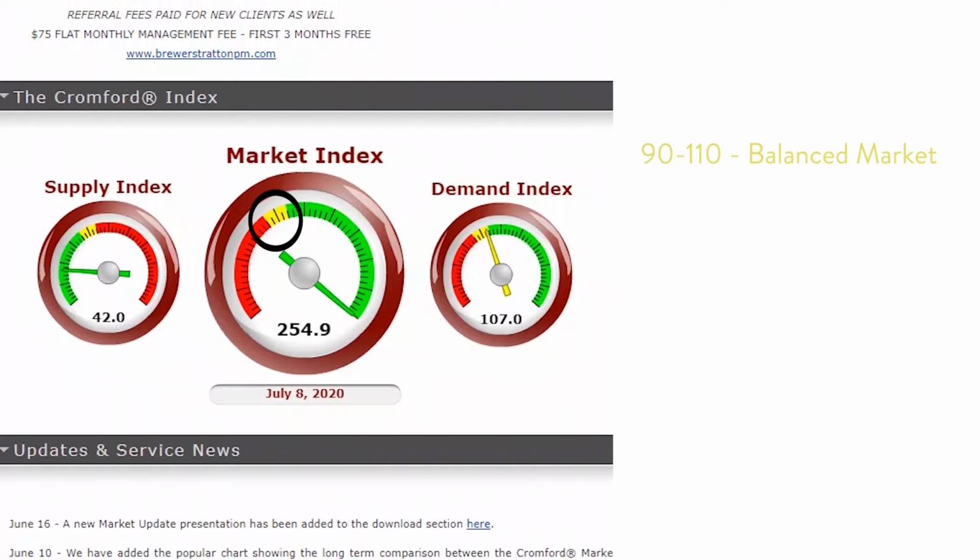A balanced market can be high volume, which we love because then we're doing lots of transactions, or it can be low volume, which we don't love so much. But the buyers and sellers don't notice a difference whether it's high volume or low volume. In low volume, they have maybe fewer choices, fewer homes to choose from, but it's a balanced market. Anywhere you see yellow in the Cromford report, it's an indicator of a balanced market.